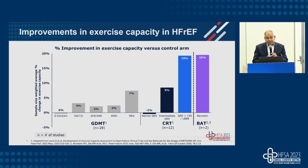Now, I did want to just put this in the context of other therapies before I conclude. And you can see that GDMT really doesn't have very much effect on improving exercise capacity or symptoms or quality of life in heart failure. Here we're looking at exercise capacity, and you will see that there are really very small, generally statistically insignificant, or when statistically significant, clinically meaningless improvements in exercise capacity seen with GDMT.